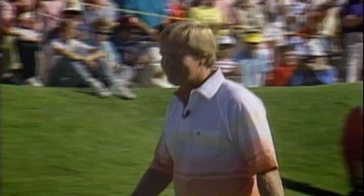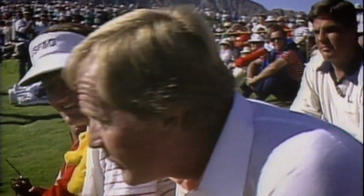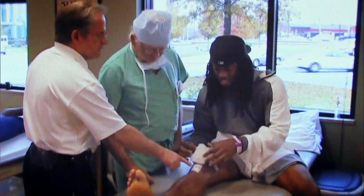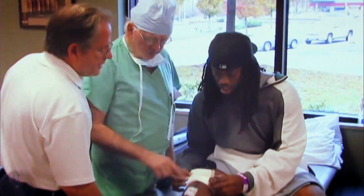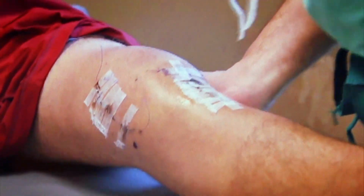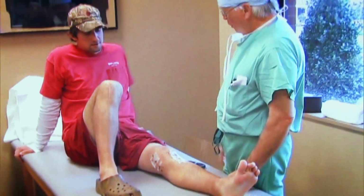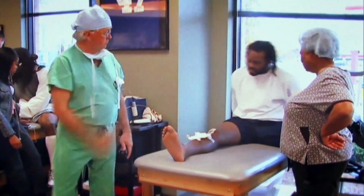After that surgery in 1984, Nicklaus went on to clinch a record-breaking 18th major title at the 1986 US Masters, aged 46. Dr. Andrews was now on a path that would lead him to being labelled as the most valuable man in sport. Today, it's still commonplace for professional athletes to have the doc's name written into their contracts, as the only specialist they will see in the event of serious injury.